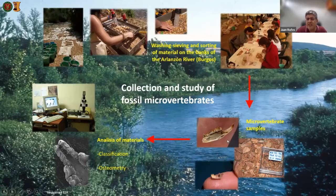Because we calculated the mass of these animals at around 60 to 70 grams, when the biggest shrews nowadays don't reach 30 grams. So they were really big. And then we studied them in our labs. We use this microscope with a camera attached and software that allows us to visualize, to view, and take pictures of them, take measurements.